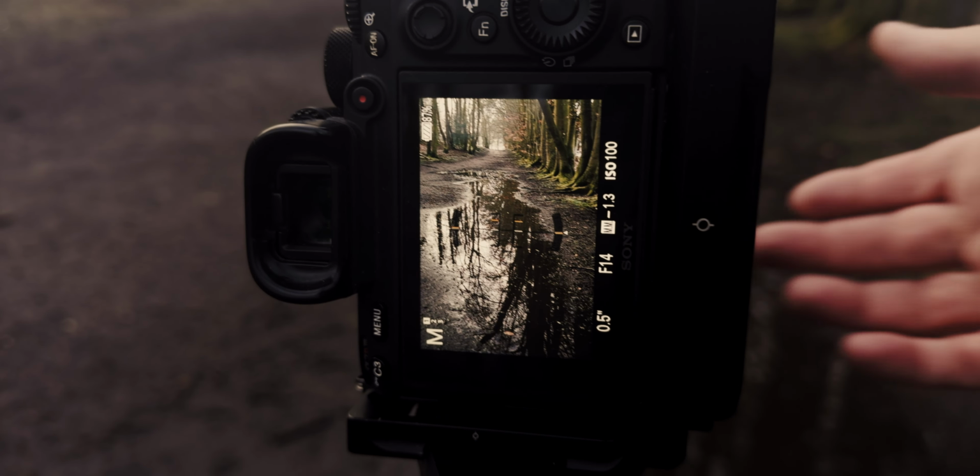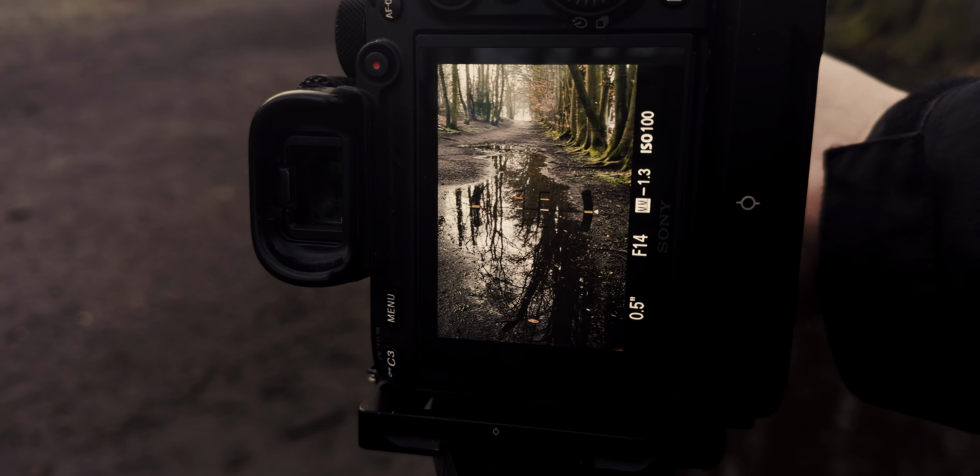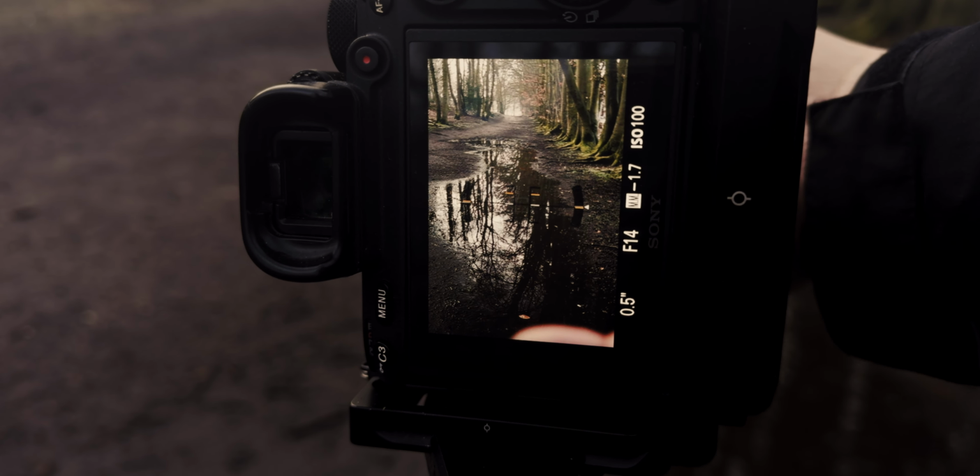And the final one is the polarization. So I've got the polarizer on here, but I need to work out exactly how much I want to polarize it, because in this instance, I want the reflections in the puddle. I want the reflections of the sky, so I don't want to have it fully polarized.